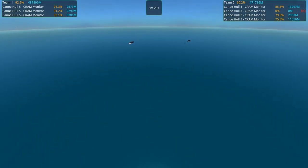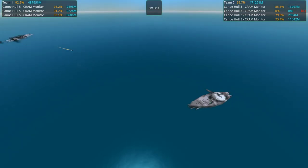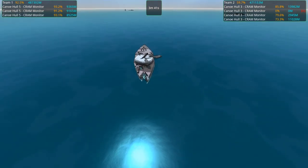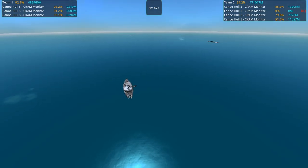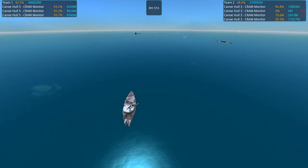I think after their very first matchup, it was kind of clear they had a big, big advantage over every other canoe in the tournament. Uh-oh. Well, it's a shame the number 5s don't have mortars, because you would be a sitting duck. You'd be a sitting duck for mortars right there. Yes, you would. Let's go check the map and see how spread out everyone is. Everyone's very, very spread out.